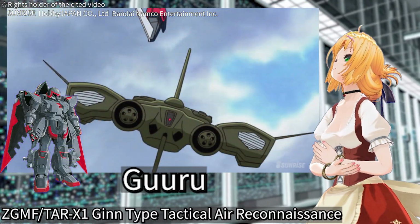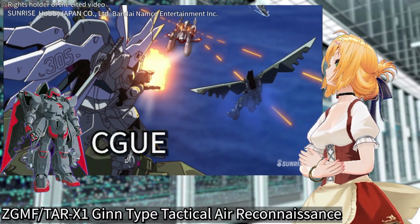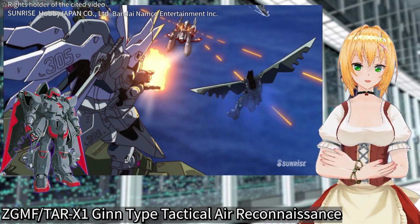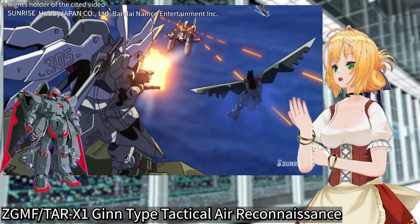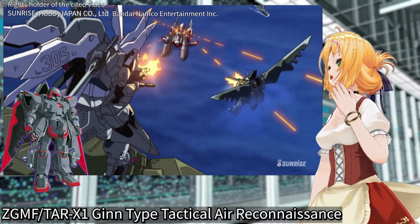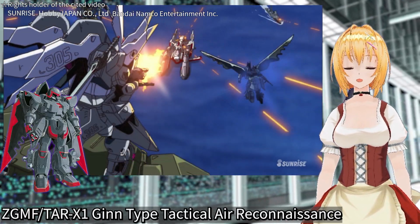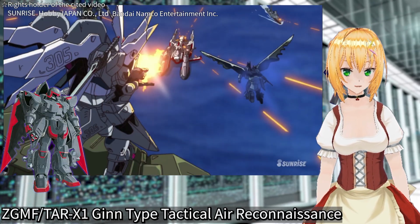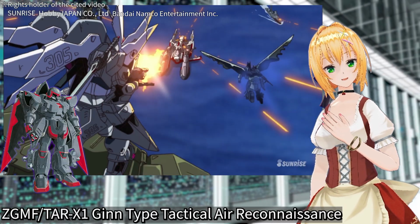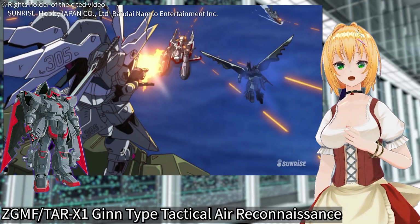In this scene, the weapon carries out its attack simultaneously with a Seagull equipped with the Guul Flight Assist equipment. The fact that it was able to form up with mobile suits using the Guul is a very interesting point. At least in terms of its flight wings and thrusters, it seems that the Ginn tactical aerial reconnaissance type had already reached a fairly advanced level of completion. The fact that it is appearing in this battle is also significant.